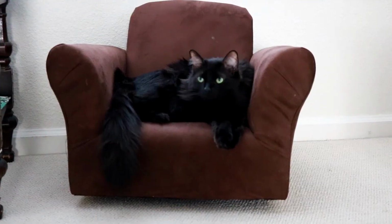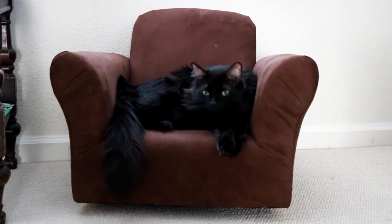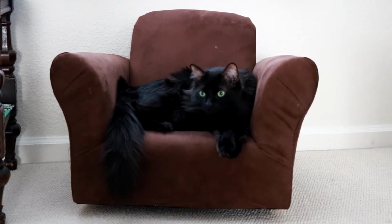So first, let's talk daily maintenance. How many cats you have determines how often you need to scoop that litter box to keep it from smelling up your house. As someone who has 4 cats in the house, I have to scoop at least twice a day, every single day, to make sure that smell doesn't start flowing through the house.